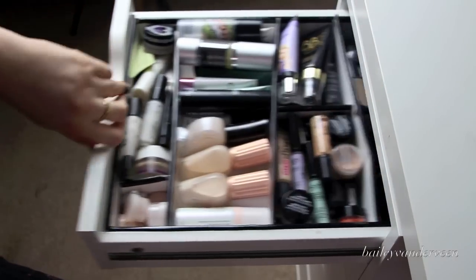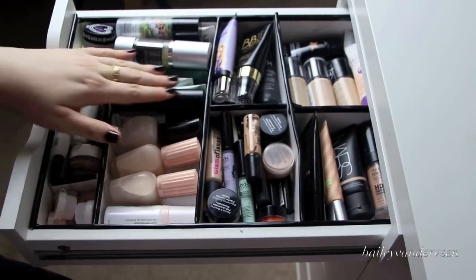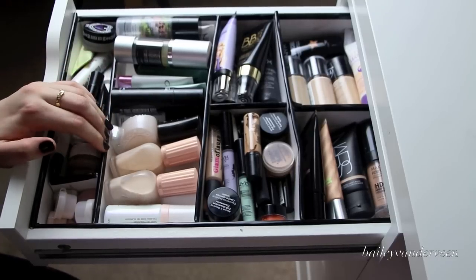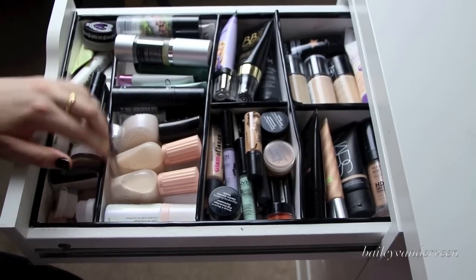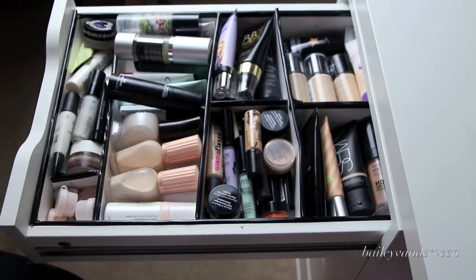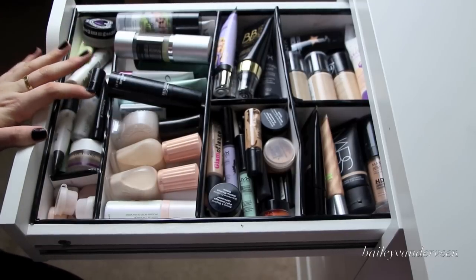I like to keep my products organized depending on what type of product it is, and in this drawer I like to keep my face products. You can see, like I was talking about my drawer organizers, each one of my drawer organizers is a little bit different because it is customized to what I house in these drawers. So they're all a bit different, and in this top drawer I like to keep my primers, my skin bases, foundations, and concealers.